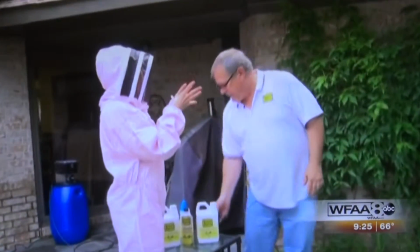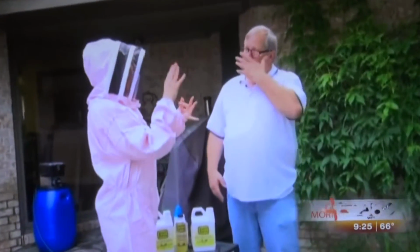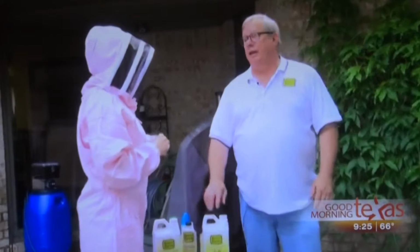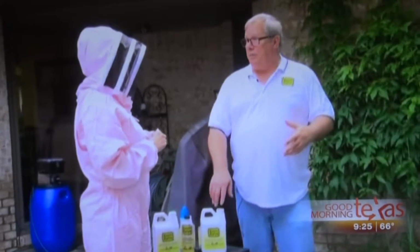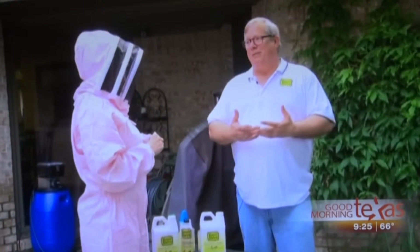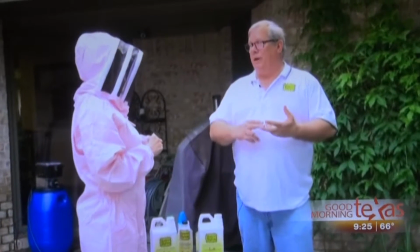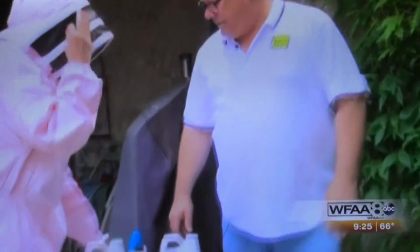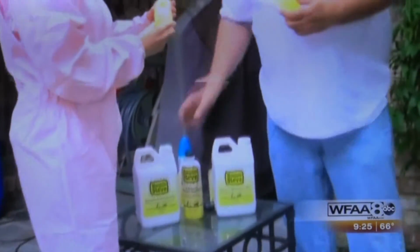Now, is this something that you can use every day? Is it safe around kids? Is it safe around pets? There are natural products out there that are safe around kids and pets, and they're repellents too. It's not just about safety for kids and pets. We're killing ladybugs, butterflies, and bees. Most of the products out there are killing our beneficial insects. This product happens to be a repellent, so it's just pushing them out of the environment instead of killing anything.